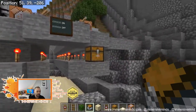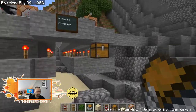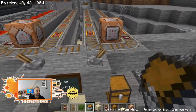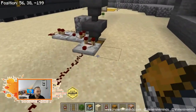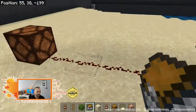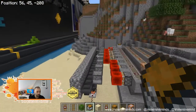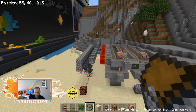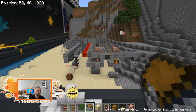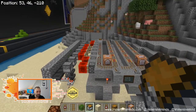Air, chest. Air, chest. Battery on, battery off. Let's just see that happen. There we go, chest's gone. Battery starts to generate electricity again. So now what I need to do is take this model and replicate it in the actual machine, because this is not the machine. So what I need to do is replicate this.